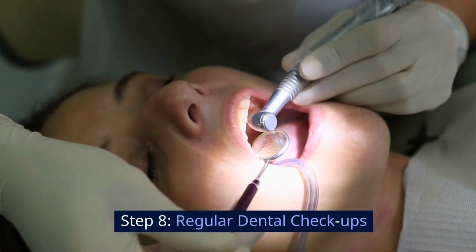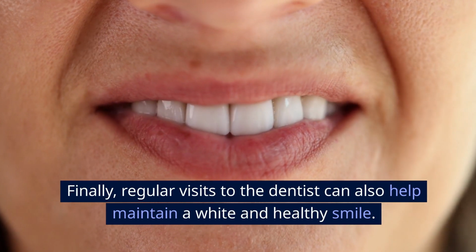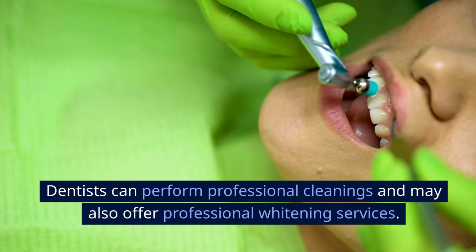Step 8. Regular dental checkups. Finally, regular visits to the dentist can also help maintain a white and healthy smile. Dentists can perform professional cleanings and may also offer professional whitening services.